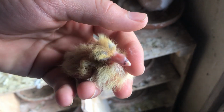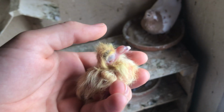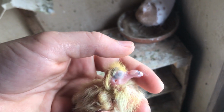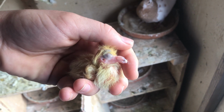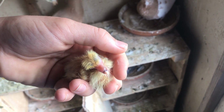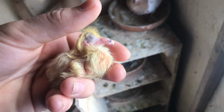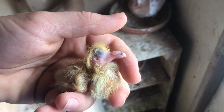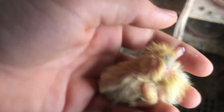But I need some advice. Is this baby a purebred show racer? Because the beak on it is a bit funny, in my opinion, and I don't know what's up with the beak, because I find the beak a wee bit small. But I might be wrong, the show racers might have a different beak.